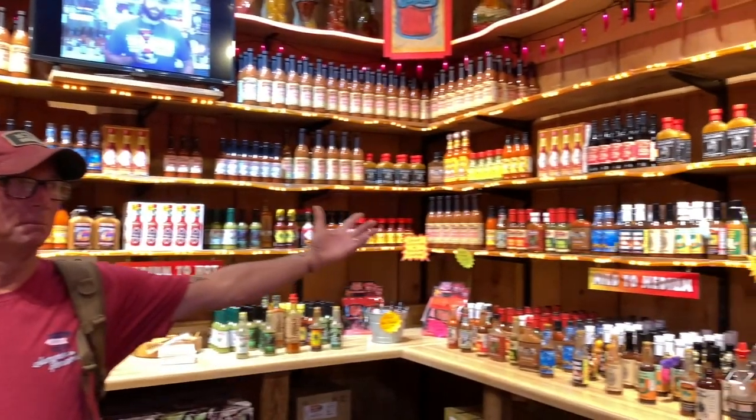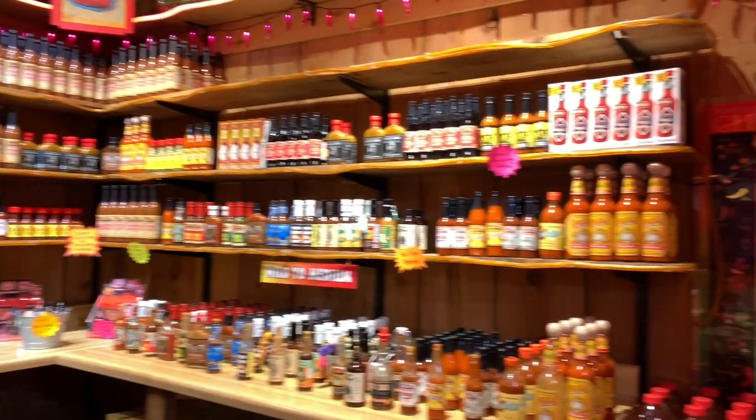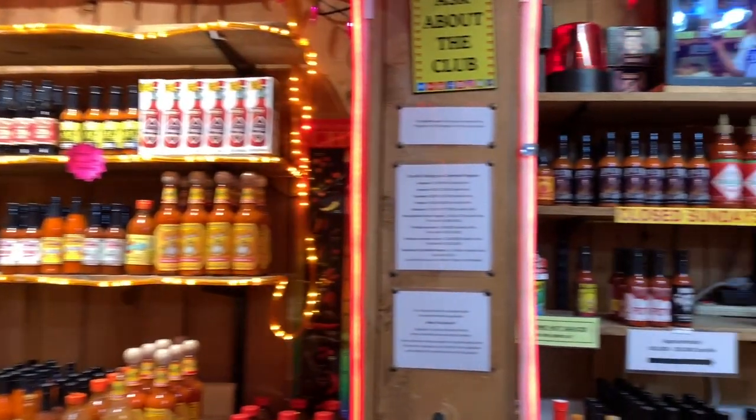This shop specialises in spices and hot sauce, and there's hundreds and hundreds of bottles of all different flavours. Also, Mr. and Mrs. Santa sit out the front most days.